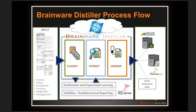The product platform itself looks something like this. And so if we take a moment and think about where Distiller, Brainware Distiller, fits in the context of a process like this, it looks something like this. Reading this particular screen from left to right, we input or receive documents that can be of virtually any type and from virtually any input device.